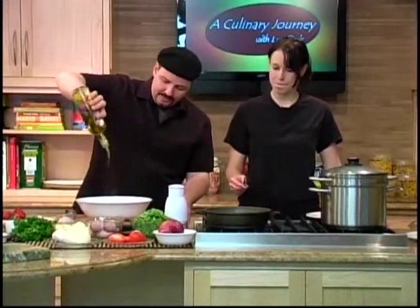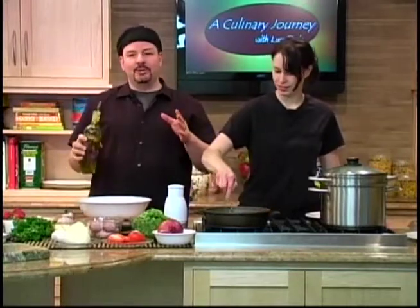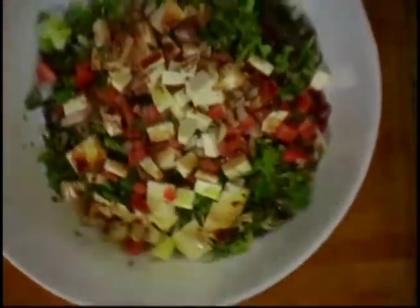Ta-da! See, it's all about the swirl. Right. I went to school for that, just so you know. You have to get that whole swirl down. Let's get a little salt and pepper in our salad, and a little bit of white pepper too. We'll just kind of mix that around.